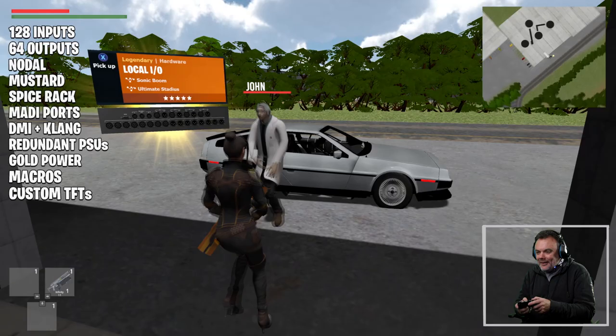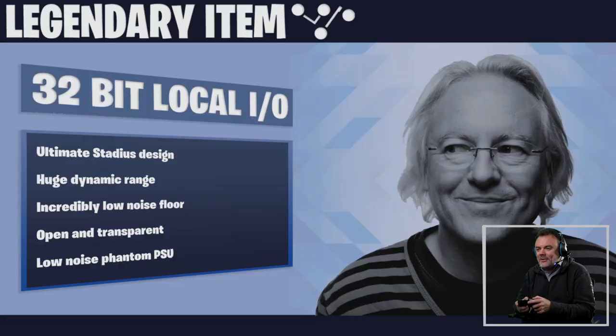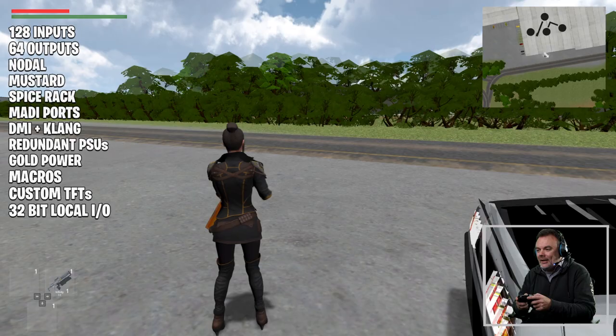Local IO, fantastic. Normal, I expect, 8, just what you'd expect it to be. Oh, hang on, 32-bit IO on the local IO. Fantastic, so we take it off the SD rack and put it into the local IO. Brilliant, the extra headroom there.